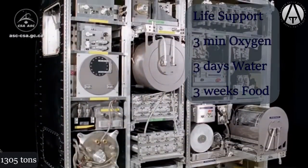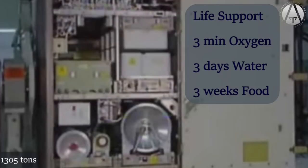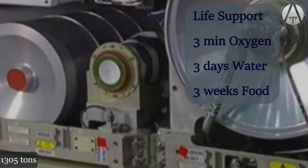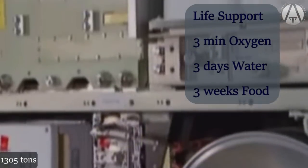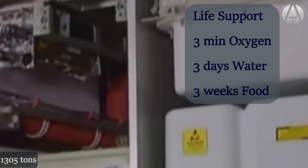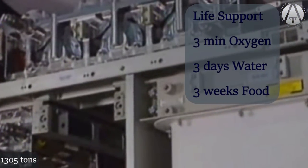The first rule of life support is the rule of threes. It is not exact, but remember that the average person can only recover without permanent injury from about 3 minutes without oxygen, 3 days without water, and 3 weeks without food. Now, people have survived for much longer, but this is a safe margin and easy to remember.